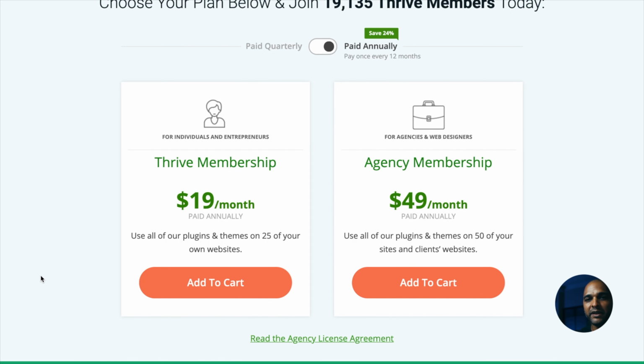Now, another con, in my opinion, is the pricing structure. Now, I know I've said that companies need to have recurring revenue if they want to persist and grow their resources and just keep on producing better tools and better content. But that being said, if you're an agency and you're building websites for a living, you're going to pay roughly $19 per month. If you pay annually, so like $240, a little bit less, and you can only use the plugins and the themes on 25 of your own websites.